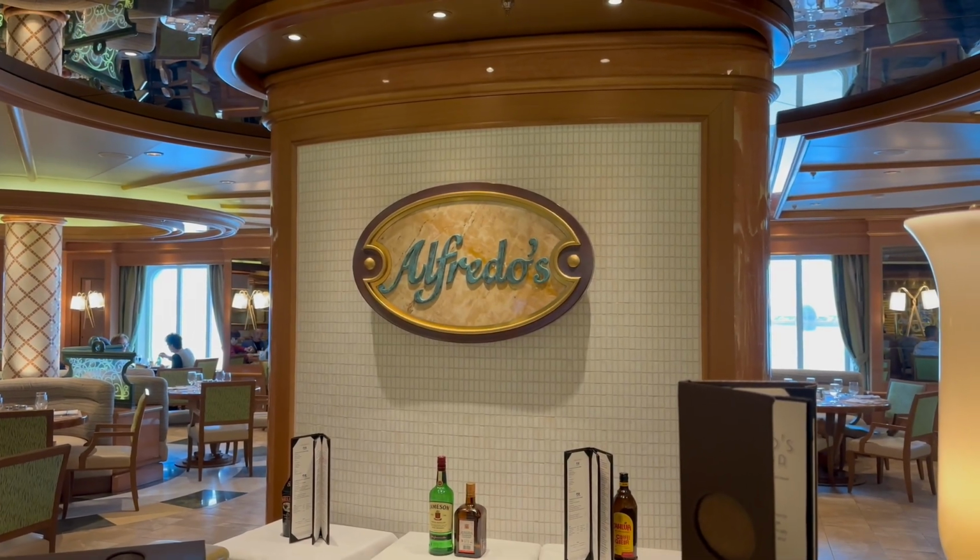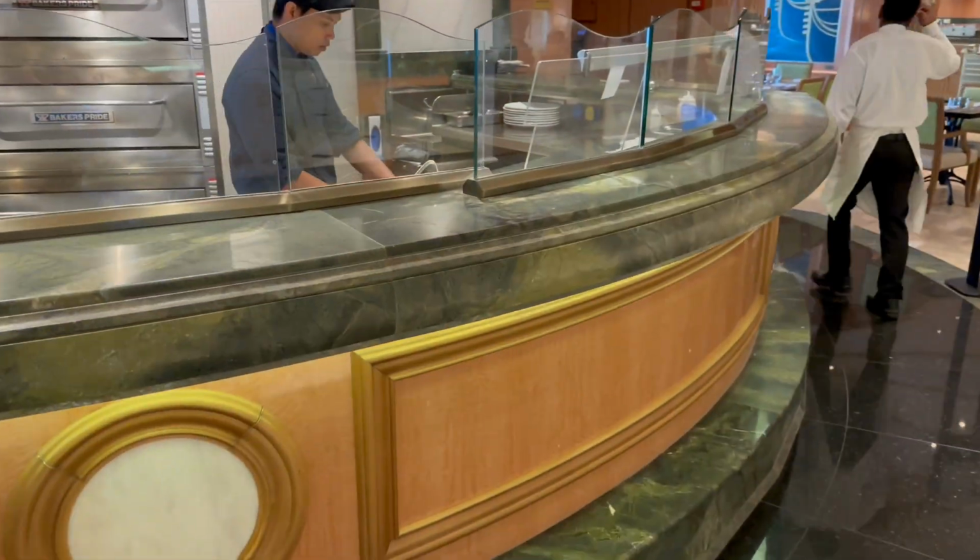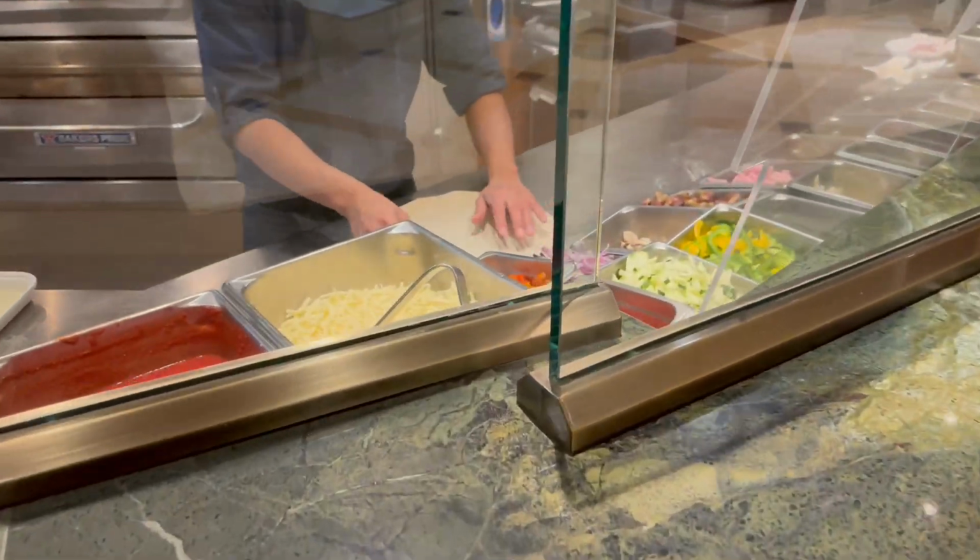Alfredo's is regarded as serving some of the best pizza at sea. And you can go and see the chefs creating the pizzas for yourself.